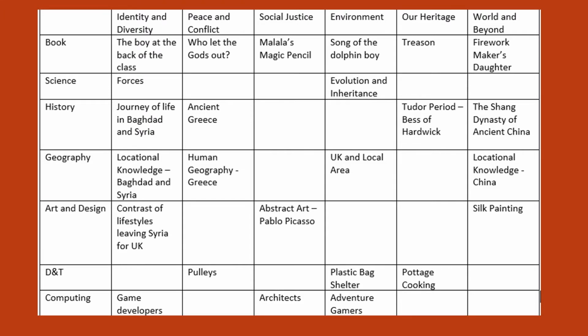Here is a short overview of this year's topics with a sample of the subjects we will be covering. Our plan is to cover all of the Year 5-6 curriculum in a 2-year cycle throughout your child's time in the Upper Key Stage 2 phase.